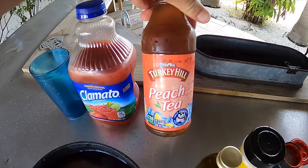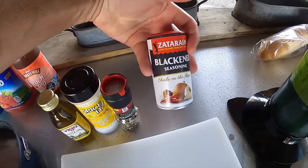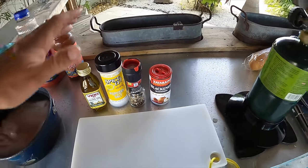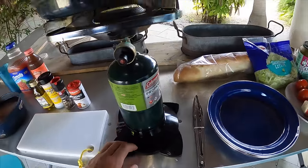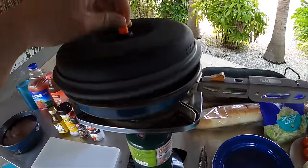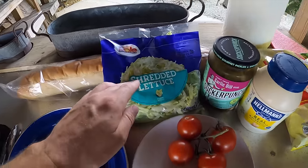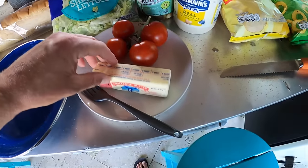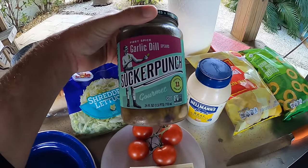Yeah, Clamato juice, and I'm actually gonna try this new tea. Anyway, I've got here some Zatarain's blackened seasoning, which I tried in a previous video, and it is delicious. And I thought blackened shark might be a good thing. Got here the cook stove and a pan. And then we're gonna make shark sandwiches today. I've got shredded lettuce. This was actually 2 for 1 at the grocery store. Some tomatoes, butter. I have here some sucker punch pickles.